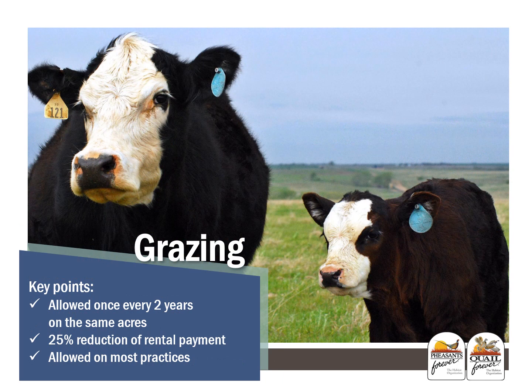Some additional information to consider when using grazing not for management. The key points are as follows. It's allowed once every 2 years on the same acres. You will receive a 25% reduction of annual rental payment, and it is allowed on most practices.